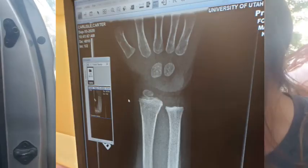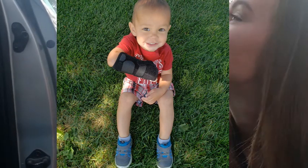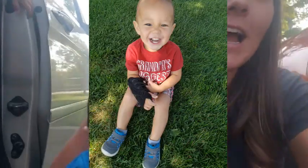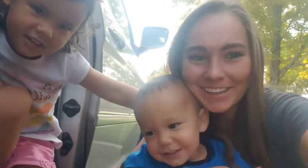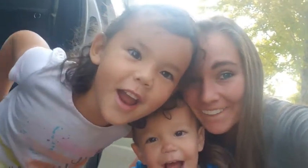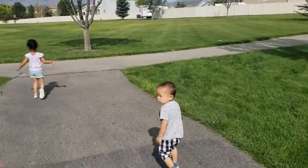We're here at the park waiting for Addie to get her shoes on. But it was just right here on his little wrist. It's not bad, and he just has to be in the brace for 3 weeks and then he's done. So shouldn't be too bad, and he'll feel better soon, huh? Let me see your arm. Yeah, good job, buddy. You guys ready to go play in the park? Yeah. Okay, let's go.